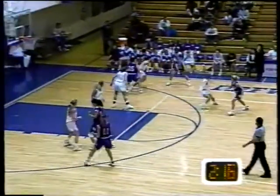Three on the way. Got it. Boy, no rotation on that shot, but clean ripping the boards. Three-pointer for Wendy Recker, six for her. Pushes the lead out to five. 38-33, IPFW.